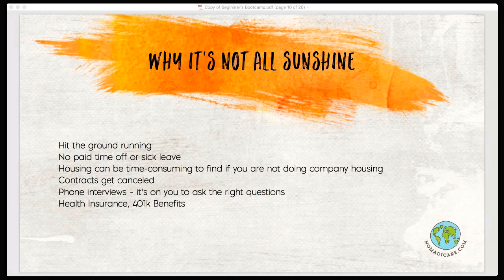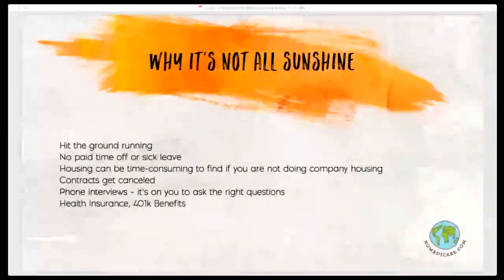And then 401k benefits is a similar thing where, yes, a lot of these companies offer 401k benefits, which is great, but it's vested after a certain amount of time. So it's another way they kind of trap you. And I don't think it's mean, but you have to stay with that company for a long time to get that benefit. And so you don't have the flexibility of moving around between companies, which also means you have less opportunity.